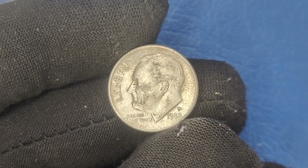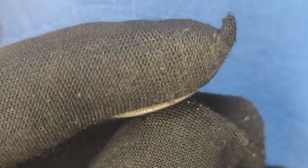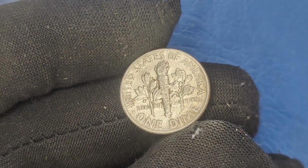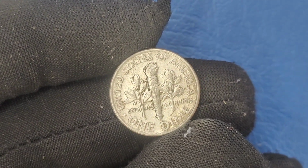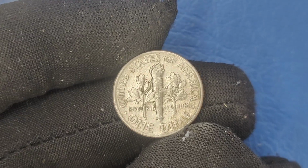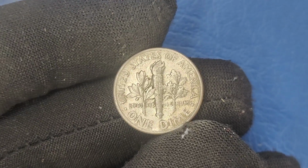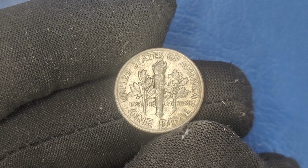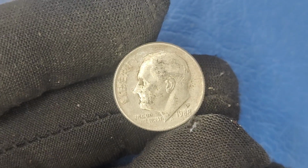Also, pay attention to the overall finish of the coin. Some error coins have a proof-like appearance or unusual luster. So, how did this coin reach a value of $1.8 million? This price was reportedly achieved at a high-profile auction where a perfect condition error coin was sold.